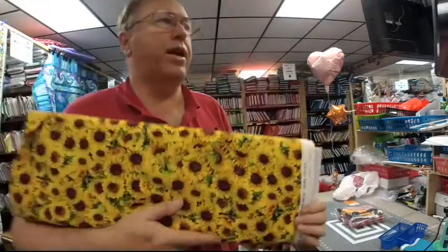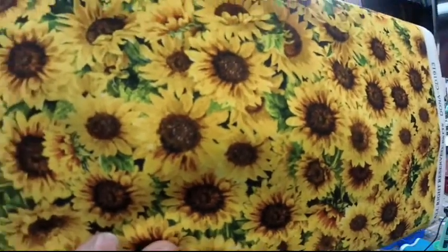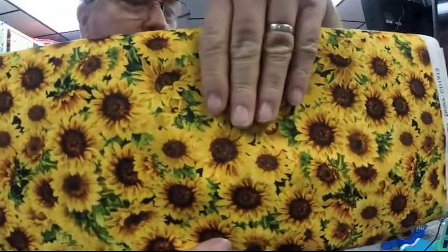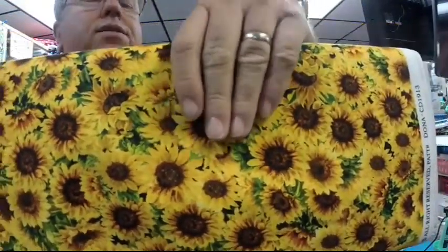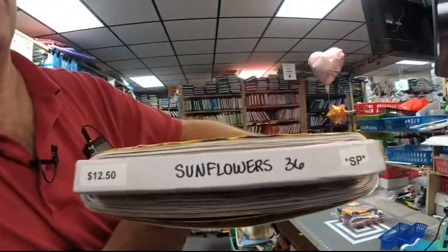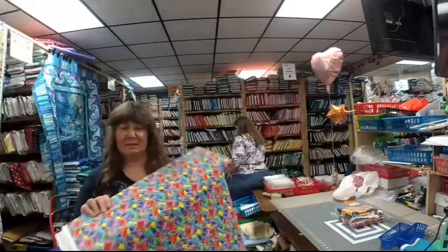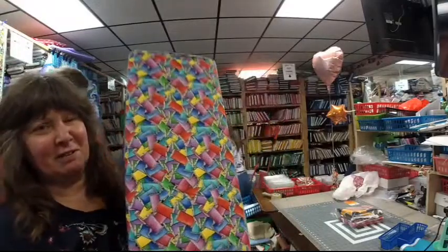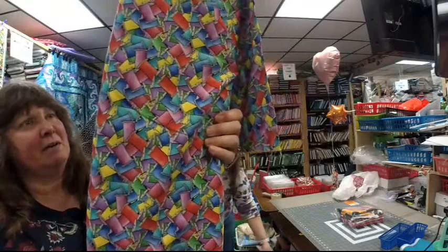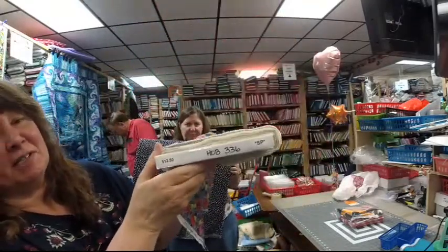And from Timeless Treasures, I got more sunflowers. In fact, we've got a whole sunflower section in our specialty fabrics room. In comparison to my normal human-sized hand, that's the size of these sunflowers. Sunflowers number 36, and it's $12.50 a yard. This very nice fabric by QT features what we love, and that's thread. It's QT Fabrics, $12.50 a yard, under Hobby, number 336.